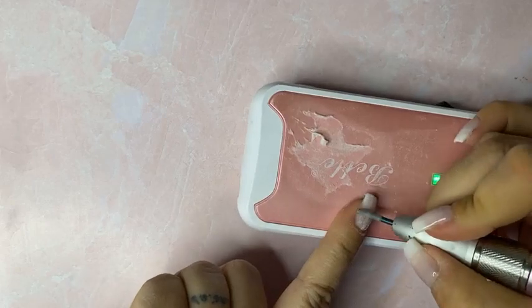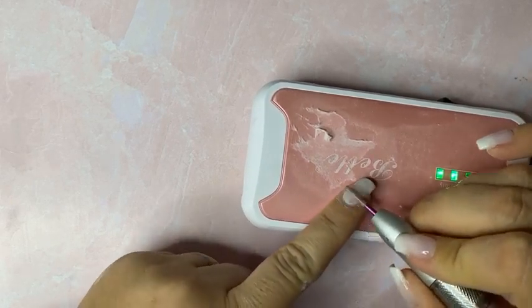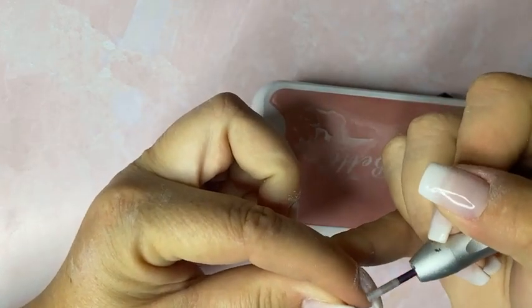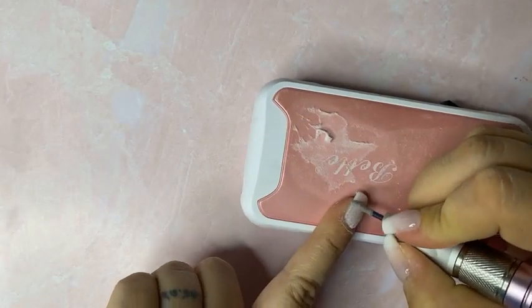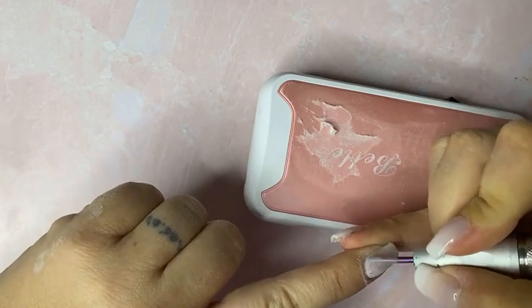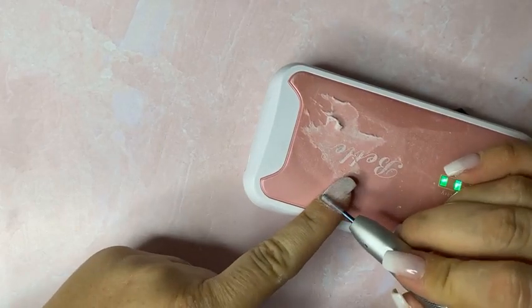Alright, so I'm almost done. I got just my pointer and my thumb left. And then I'm going to give it one more smooth over with the buffer because I really love the finish of the buffer over the drill. It's just smoother and nicer, in my opinion. And just go right around the cuticle.